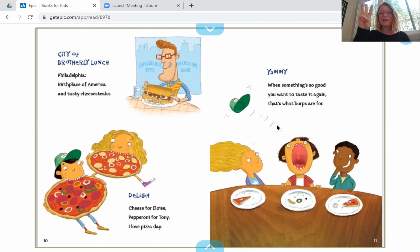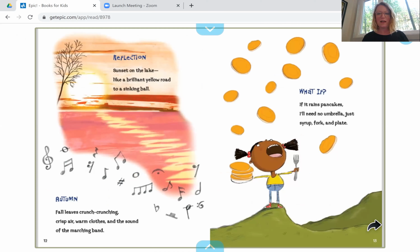When something's so good, there's the first line, you want to taste it again. There's the second line, 7 syllables. That's what burps are for, 5 syllables. All right, let's see what else they have.